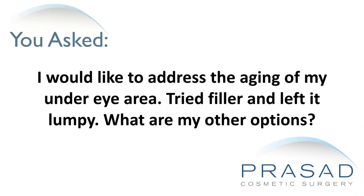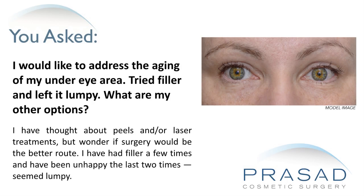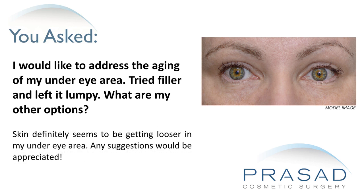I would like to address the aging of my under eye area. Tried filler and left it lumpy. What are my other options? I have thought about peels and/or laser treatments, but wonder if surgery would be the better route. I have had filler a few times and have been unhappy the last 2 times. Seemed lumpy. Skin definitely seems to be getting looser in my under eye area. Any suggestions would be appreciated.